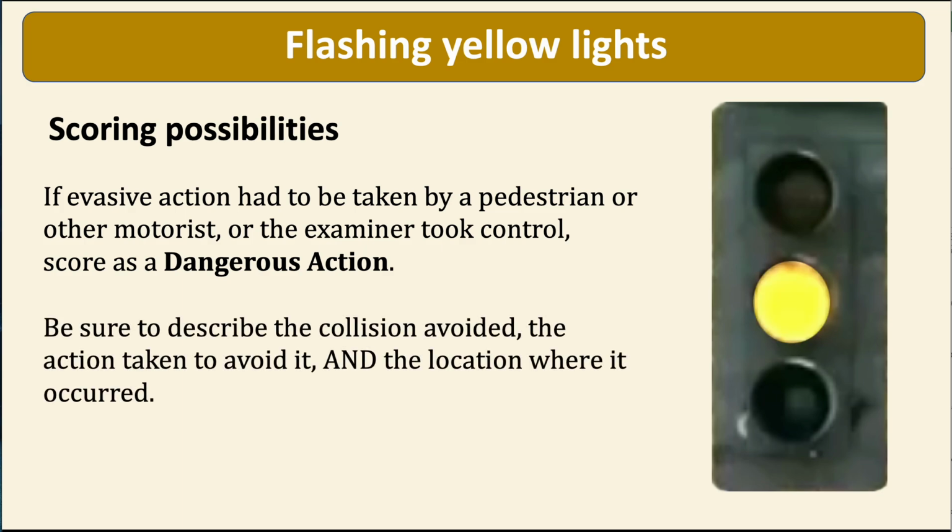If there is a dangerous action or a collision, make sure you say what it was, what you did, and the location where it occurred. You've got to write all that in the bottom section over the "if no reason" area, right there. You check off dangerous action. No, they did not qualify. Remember to write what action you took, what happened, and the location where it occurred. Okay.